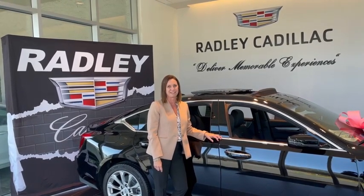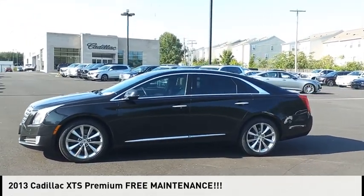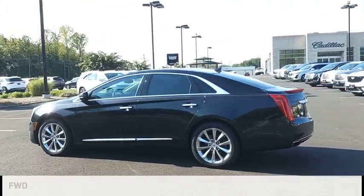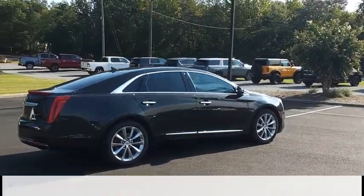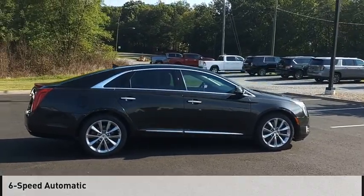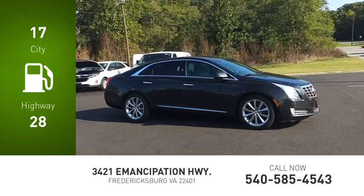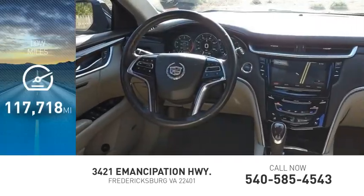You are going to love the 2013 XTS. This vehicle is powered by a front-wheel drive, 6-cylinder, 3.6-liter engine, and comes with a 6-speed automatic transmission. Great fuel efficiency saves you money by requiring fewer trips to the gas station. This vehicle has less than 120,000 miles.